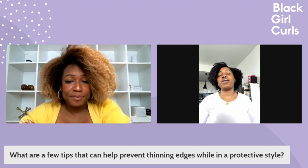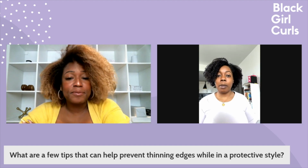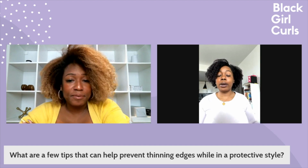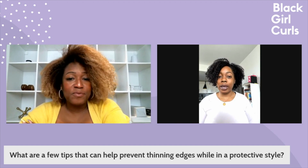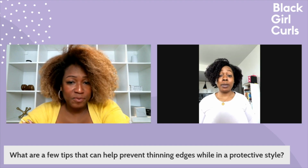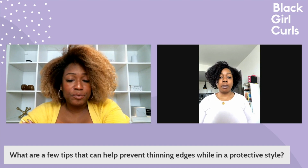And then also, if you do have finer hair, stay away from the heavier hairstyles. We just talked about faux locks. Faux locks are not ideal if you have finer hair. The hair is way too heavy. You're basically wrapping a box braid with additional hair, so that is a lot if you have finer hair. I have seen a lot of times where that hair will break off completely as a result of that. Wow.